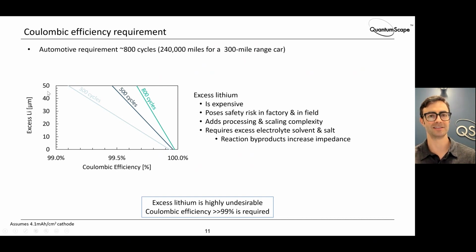Some strategies that do apply excess lithium would apply it with an evaporation process or a lithium foil, both of which would be expensive. Very thick excess lithium, like 70 or 80 microns, would dilute the entire volumetric energy density benefit you would get relative to a graphite anode. So, zooming in on the 0 to 50 microns of an excess lithium layer in the anode, the more excess lithium that gets applied, the lower Coulombic efficiency that can be tolerated from the standpoint only of lithium capacity. I'm not talking right now about electrolyte.